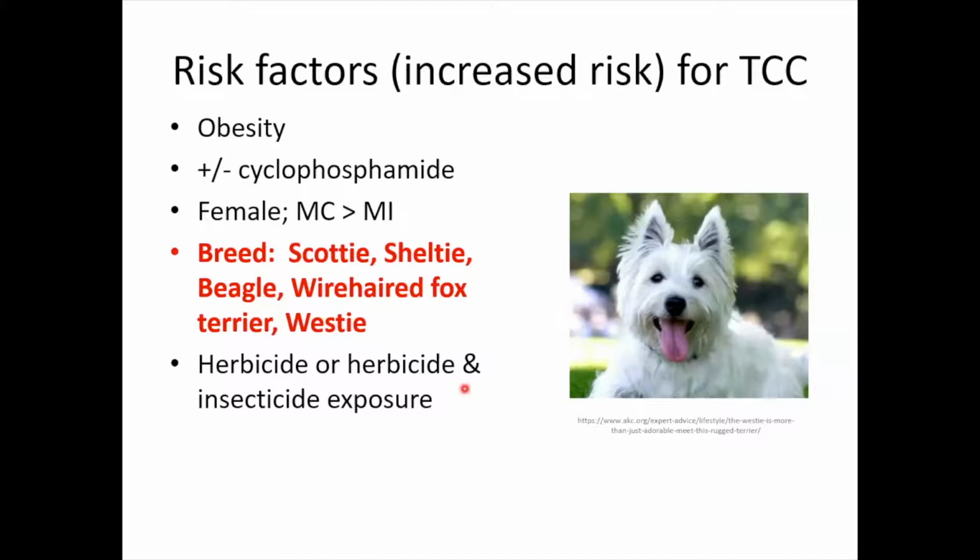So when we look at risk factors, certainly obesity is a risk factor. Cyclophosphamide chemotherapy, we know that its metabolite irritates the bladder. So if they're on chronic cyclophosphamide, that may increase their risk of developing transitional cell carcinoma. Females are a greater risk than males. Castrated males are a greater risk than intact males. And then the breed predisposition.